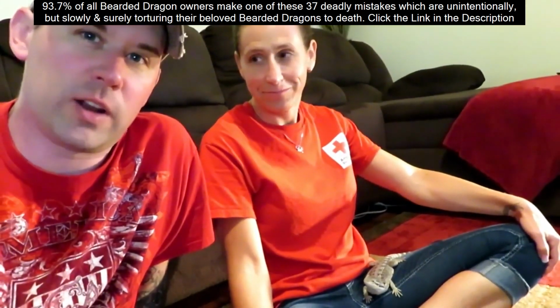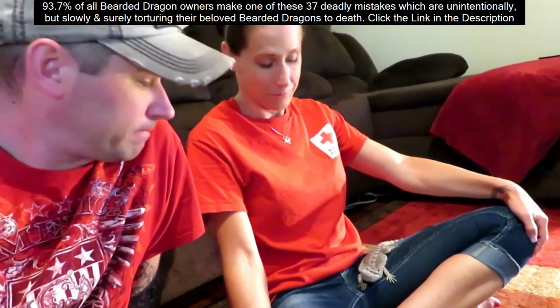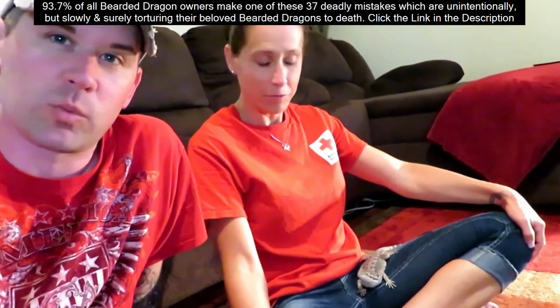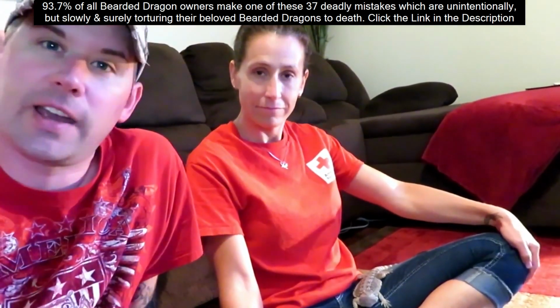Well, that's it. That's Scout getting ready to hit the road. That's his setup. We think it'll work. Once we get him into the RV, we can just plug it right in and he can hang out.